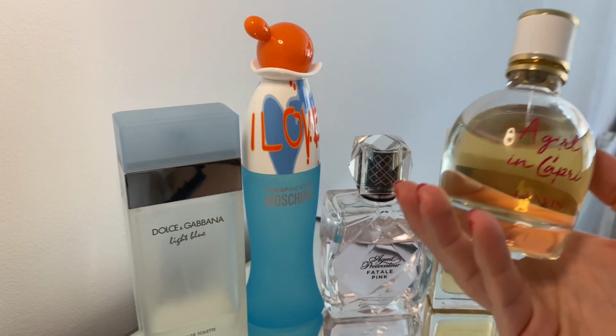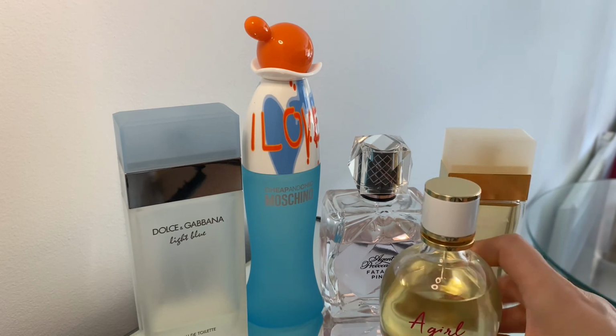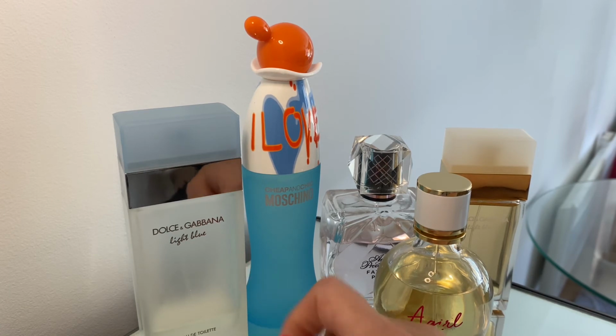Out of all of these, I'm not sure which one is my favorite, but definitely number one would be the actual original Light Blue. This one, the Eau de Toilette, but I think the Eau de Parfum is pretty similar, maybe with longer lasting power. And the intense one, they say that's the best one. I might get that one next, but for now, I'm just going to finish this one.